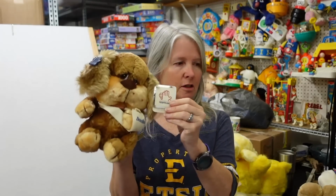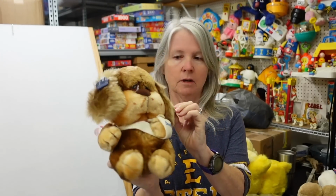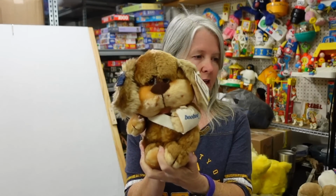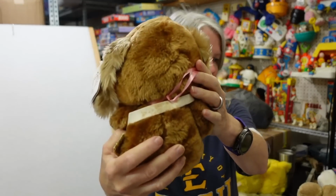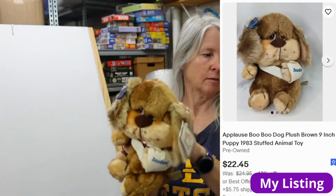Definitely. Look, he's got a boo-boo arm. His name is Boo Boo Puppy. Just very, very cute. Most of these probably are going to be like $15 to $20, maybe a little bit more because I have the paper tags and everything on it. But look, I got a little bit of discoloration on the back there. But most of these were hanging from ceilings.